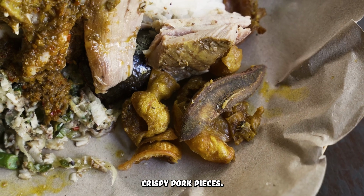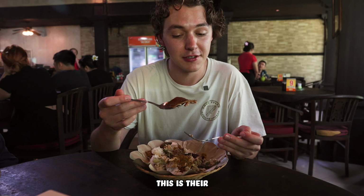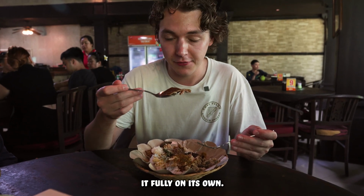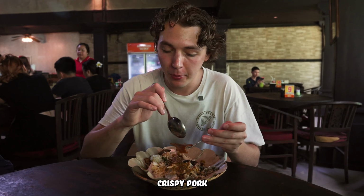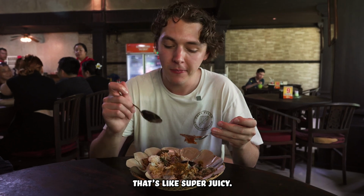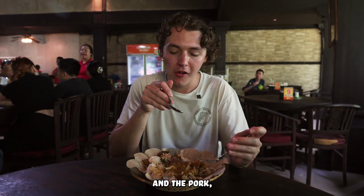Let me try one of these crispy pork pieces. It's crispy. We've got one more thing here that I haven't tried, which is the pork skin. A lot of people say this is their favorite part, so I'm excited. I'm just gonna take a bite out of it and experience it fully on its own. You get just like crispy pork cracker on the outside. It's got a layer of pork fat on the inside that's super juicy. It's like eating pork butter potato chips. I think if you keep eating a little bit of that with the rice and the pork, it's really good.